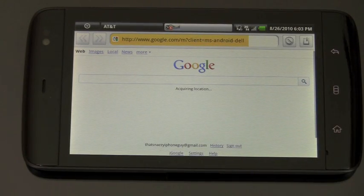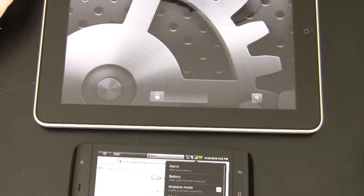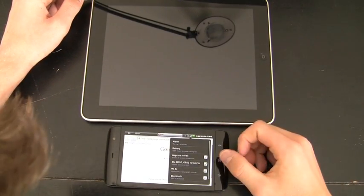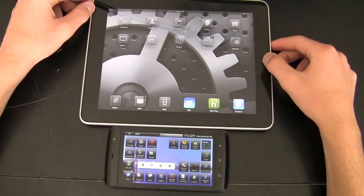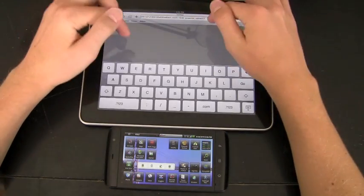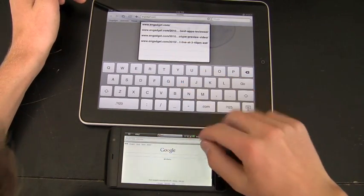So we'll just load an example page, and let's try using Wi-Fi, and we'll load the same page simultaneously. This will be a fun test, and we will see which one loads it faster. Now, both of them have poor wireless connectivity indicators, but they do both receive data. It may be unfair to have the Streak go against the iPad because the Streak's Wi-Fi capabilities, once again, aren't quite as good as the iPad's. But we will type in Engadget.com, which is a long blog, by the way. Engadget.com, and we will do the same on the Android phone.